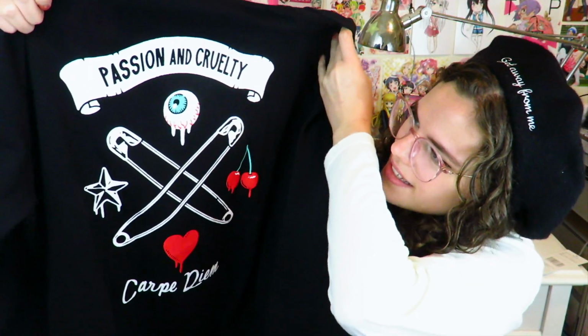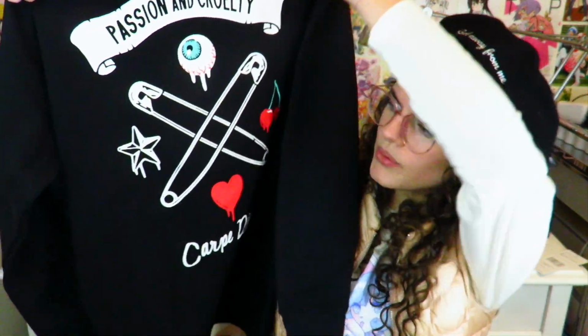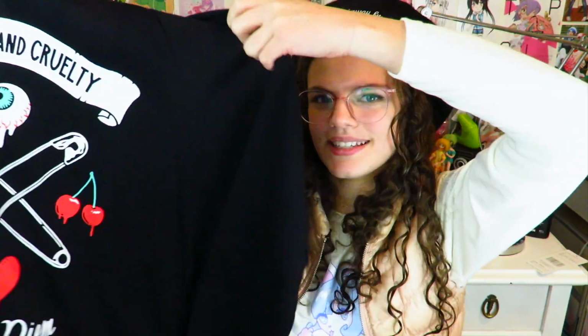So the design is passion and cruelty, carpe diem, which I kind of like. This is kind of fun actually. I feel like I could wear this with a pair of jeans and I could feel cool. I don't know if I'm cool enough to wear this, but I could feel cool.